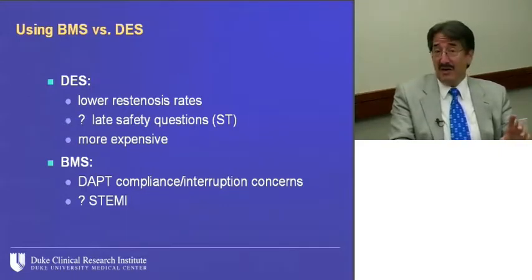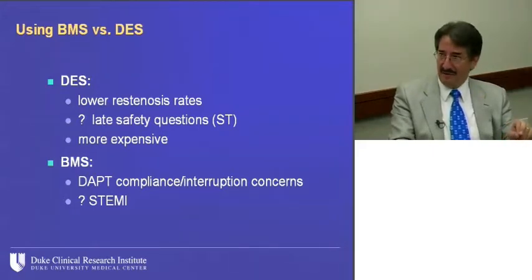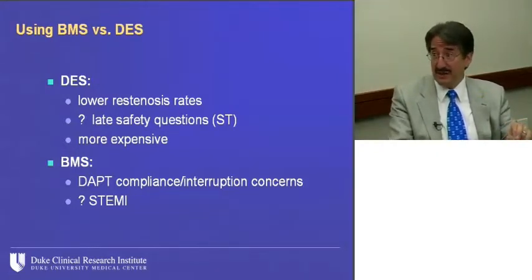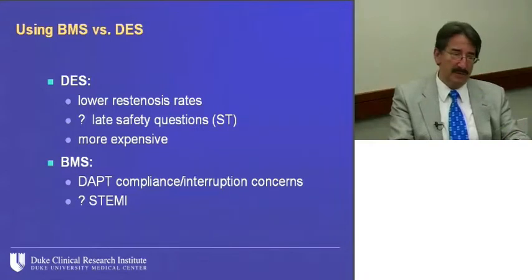And at the end of the day, although not a primary driver yet in the United States with comparative effectiveness metrics, we may see that the cost effectiveness, the fact that drug-eluting stents are more expensive than bare-metal, may come into play in other parts of the world. That's a very significant part of the equation as well.